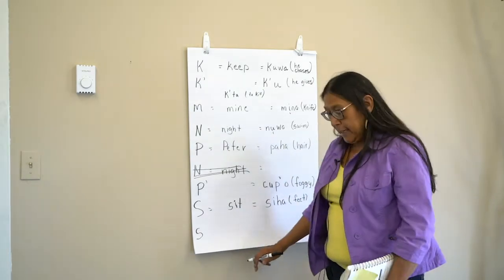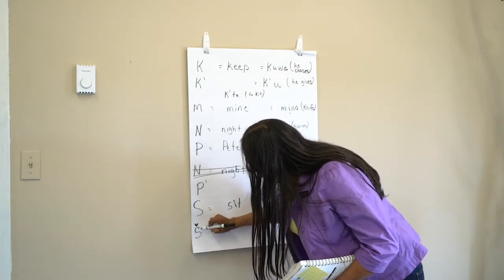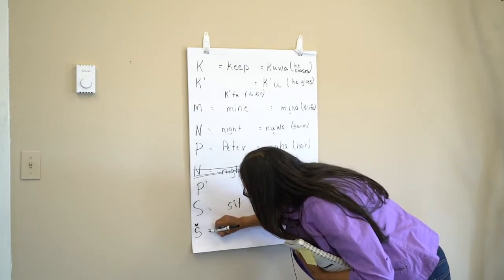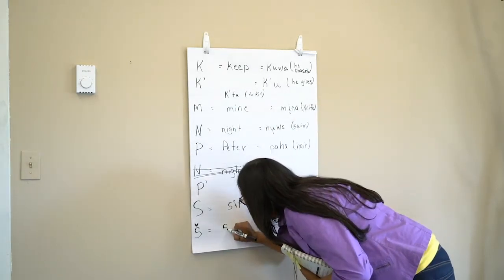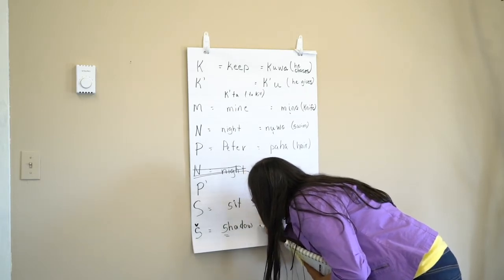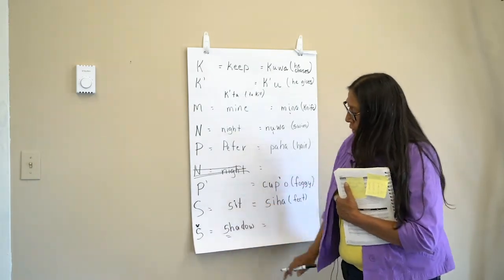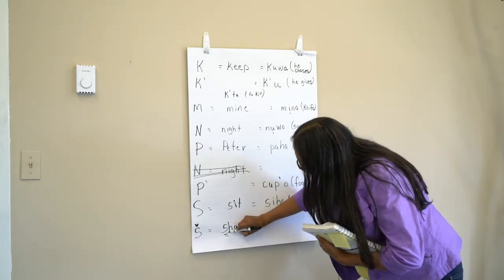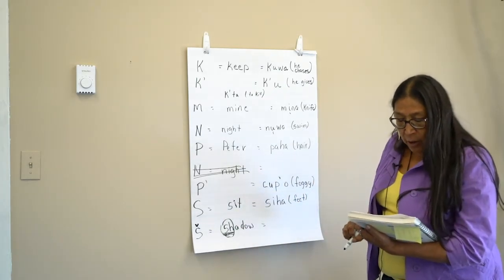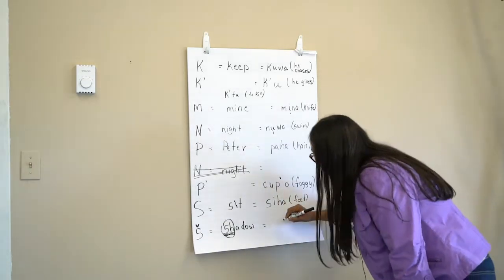Sit, siha. Now, this S is like, oh, I took that page down. This has got a cap on it. And this S makes the sound like in the word shadow for English. Sh, shadow. It takes the place of this. This thing makes it sound like a sh. And the Nakoda equivalent for this sound would be shunga, shunga.